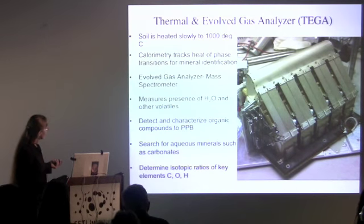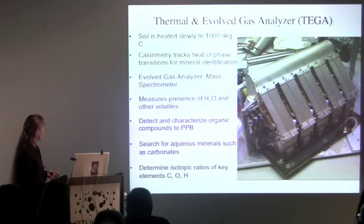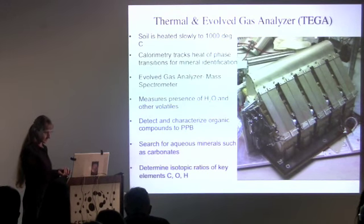The TEGA is able to detect and characterize organic compounds to parts per billion sensitivity. It allows you to identify aqueous minerals such as carbonates, and it also, with the mass spec, can determine isotopic ratios of key elements.